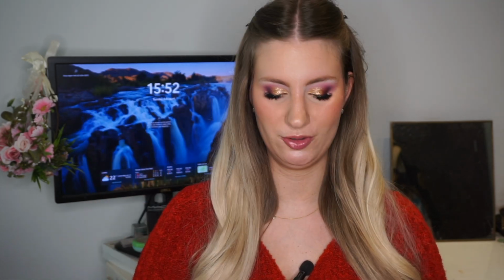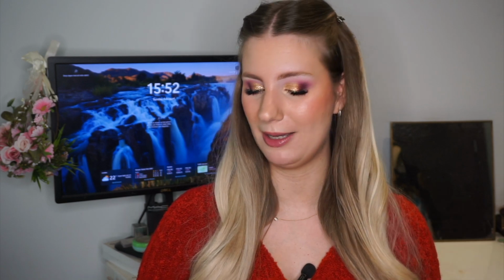This one is the Pat McGrath Divine Rose blush. This is the Divine Blush in Divine Rose. Divine Rose is her, you know, most famous shade, just like Pillow Talk is famous for Charlotte Tilbury. Divine Rose is famous from Pat McGrath. And this is a beautiful mauve tone blush. It's absolutely a formula that I was dying to try, and it's a really, really good one.